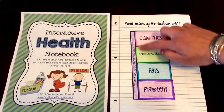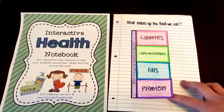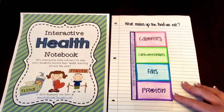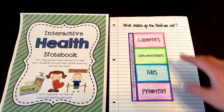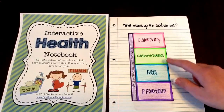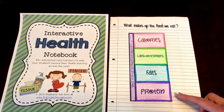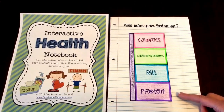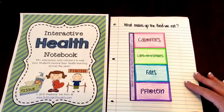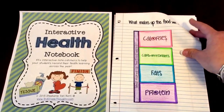This one actually has the question along the side, and so it was really easy just to copy over. What I love about this note catcher is that I really like to work with the kids on dispelling myths about these different words, because they hear that all calories are bad, all carbs are bad, all fats are bad, right? And so I really want to work with them in this and just let them know that there are healthy fats, that there are healthy carbohydrates or healthy calories, right? And so this is a really nice part, because by 3rd grade, a lot of the times all they've heard is just the bad part about each of these.